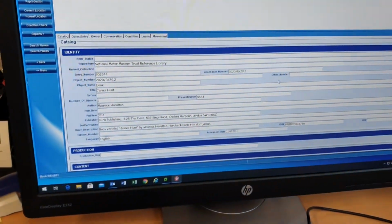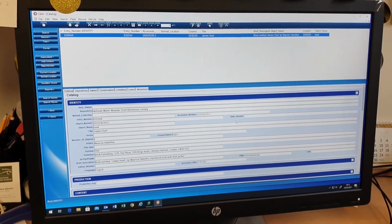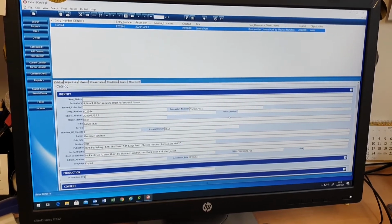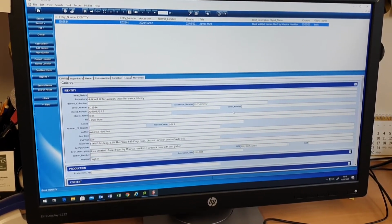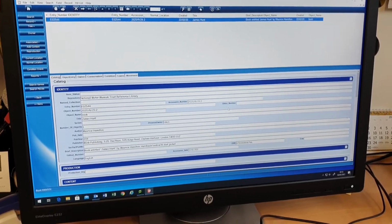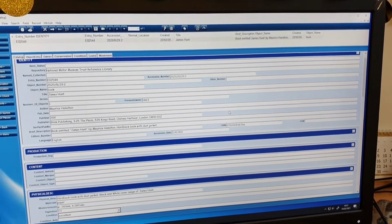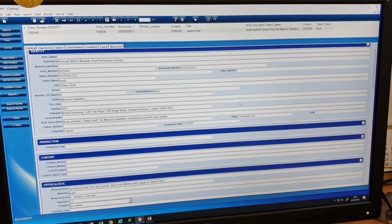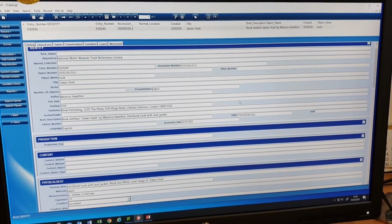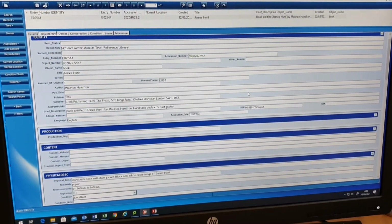So using that number, we then add that to our collections management system. We use something called Calm on the computer here, and each item in our collection has a record that looks a little bit like this. So each Calm record has a number of fields for us to fill in, and you need to fill in those with as much information as you have about the object.